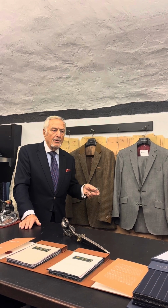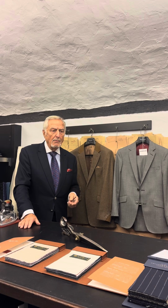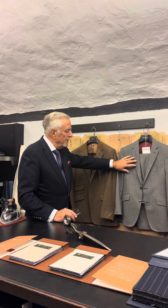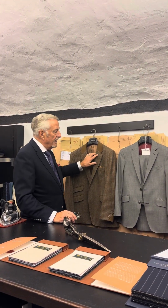Okay, so let's discuss now about a made to measure garment and what a made to measure garment is. I'll come on later about a handmade garment and a true bespoke garment, but for the moment we're going to talk about made to measure and our black label. There are two garments here, a two-piece suit and a lovely casual jacket.